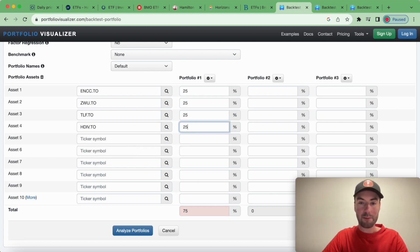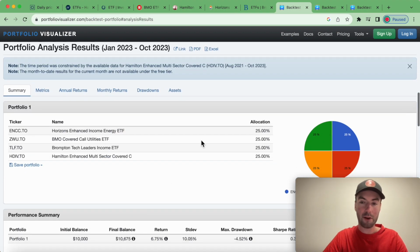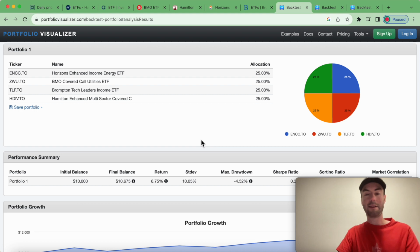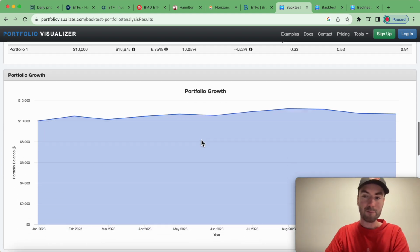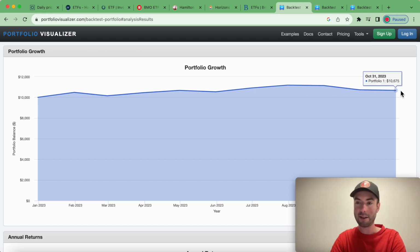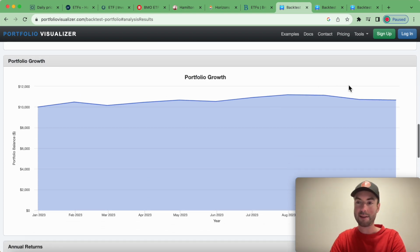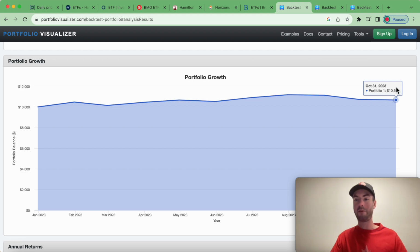And we'll do 25%, all random funds, and then we can analyze the portfolio. Let's see how this random portfolio actually did. Year-to-date performance, starting at the beginning of the year, we went from $10,000 up until $10,676. And that is till the end of October.